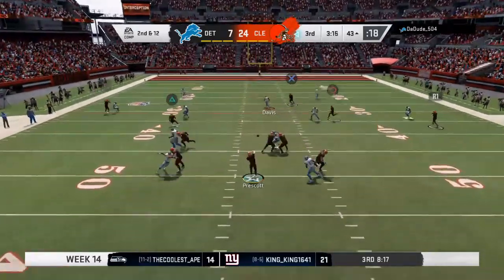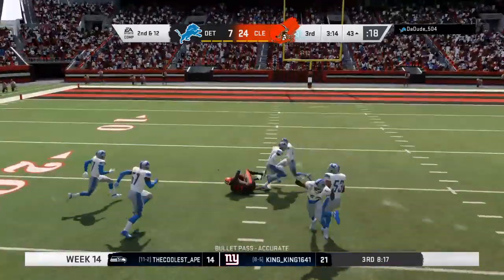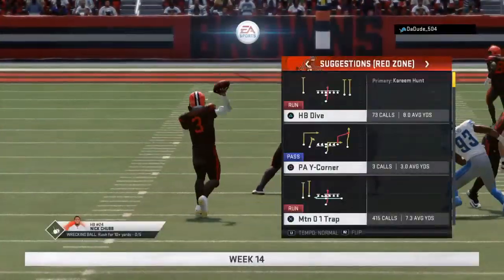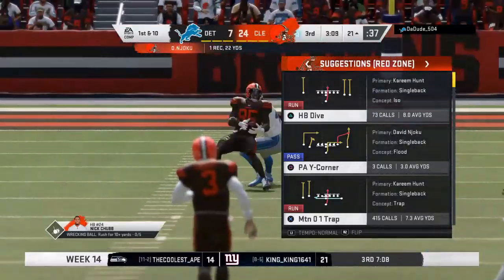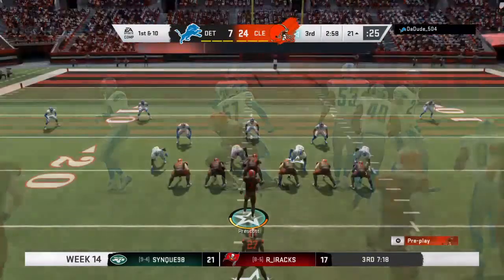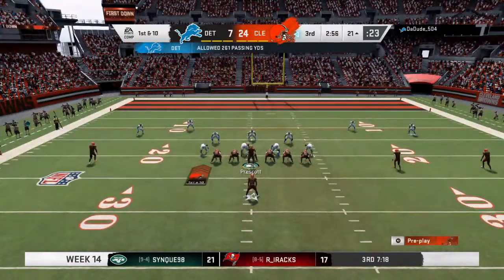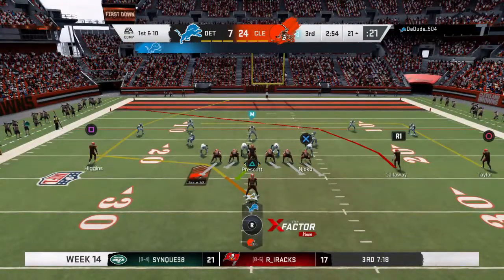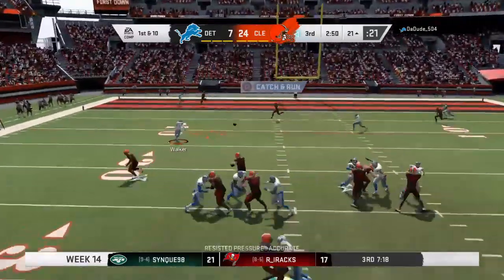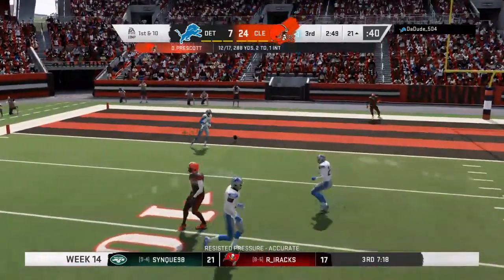Out of the gun. Here's Prescott. Got an open man. That's David Njoku, the tight end. 22 yards there, a 1st down. And a good quarterback facing zone coverage. If he has just a little bit of time to survey the scene, that's what's going to happen. No doubt about it. If there's no pressure, he's going to continue to pick them apart because they'll have all that time to find someone open downfield.